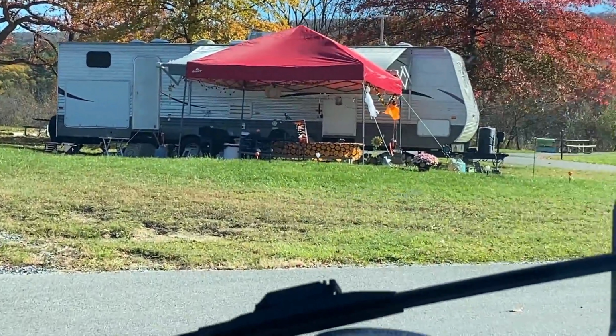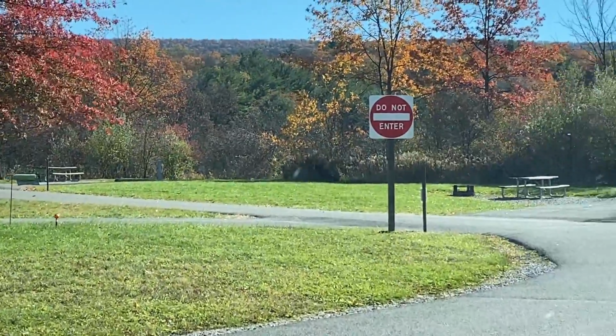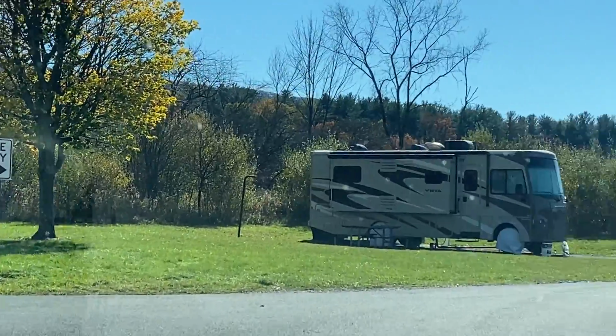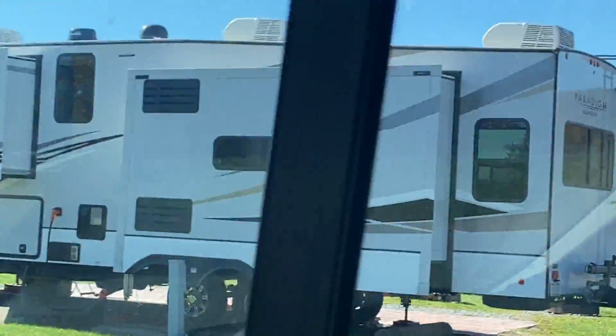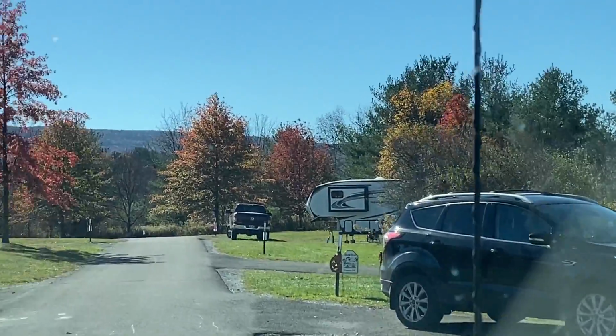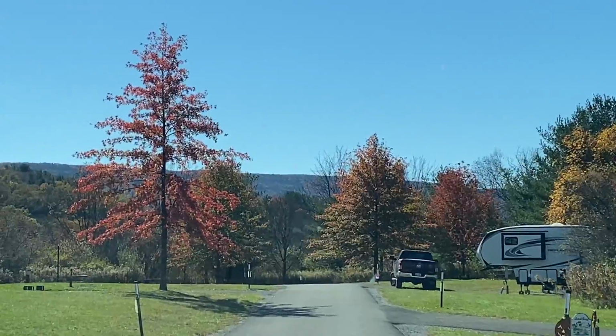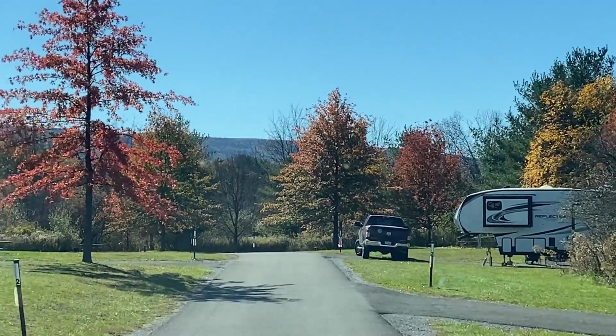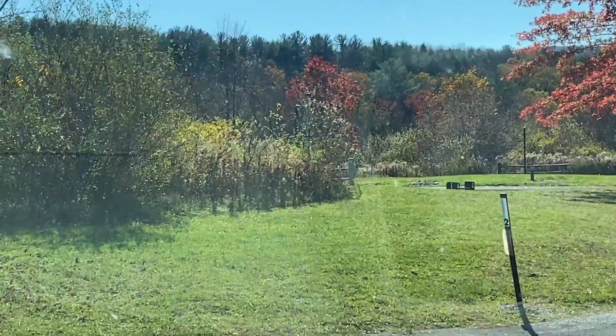So this is what's called the Oak Loop, sites 1 through 53. And these look pretty open. I mean, not a lot of shade is what I mean. And campfire wood here at the campground host spot. Yeah, these are all pretty open. Right, so fire pits. Site 2? That's site 2. We just passed.